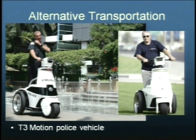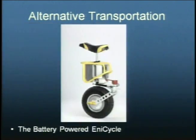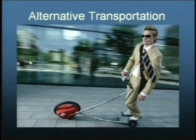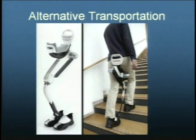It's becoming quite popular. The Monotracer, an electric motorcycle. This is the Enicycle, battery powered. And this is the self-balancing unicycle. This is a little personal chariot device here. Honda's walking assist device. This probably looks a little weird, but it's actually quite the impressive piece of technology.